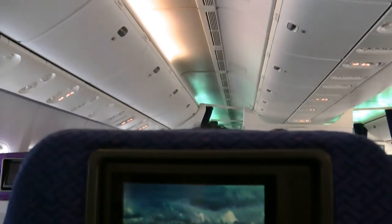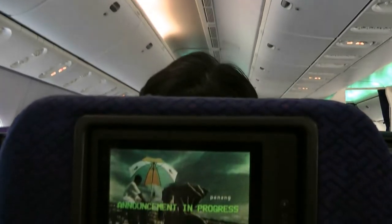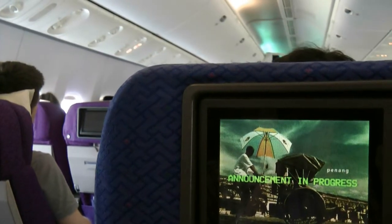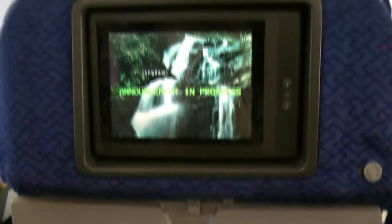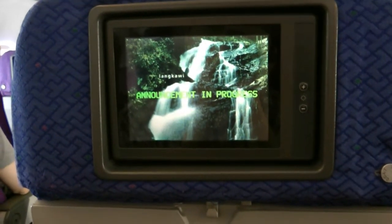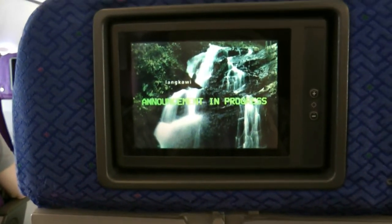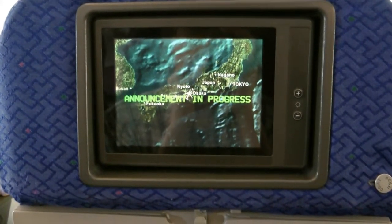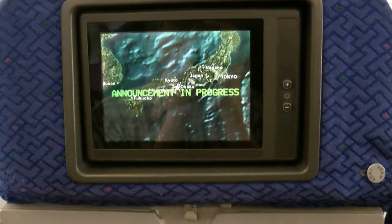So finally they have the announcement in Japanese, which repeats the information in the English and Malay announcements. Cabin, you can tell, even though it was about 6:30 in the morning, it was quite bright. I saw an advertisement for Langkawi on the screen. Quite a nice island in Malaysia, on its west coast.